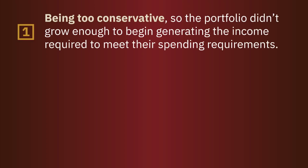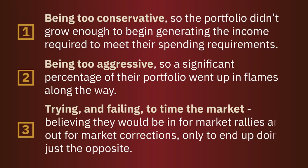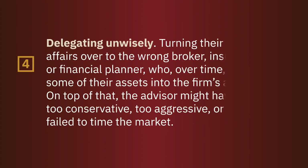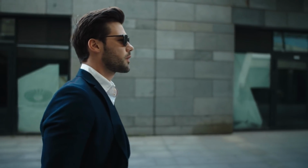those nasty pitfalls. They struggle to bring these sound principles into their portfolios, and they end up either: 1, being too conservative and not meeting their spending requirements; 2, being too aggressive and seeing the portfolio go up in flames, not good; 3, trying to time the market and failing, as all market timers eventually do; 4, delegating their financial responsibilities unwisely, allowing someone else to make these mistakes without your being able to stop them. That nice young man down at the Merrill Lynch office, for instance.